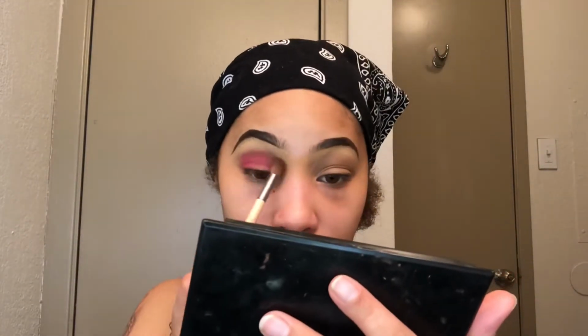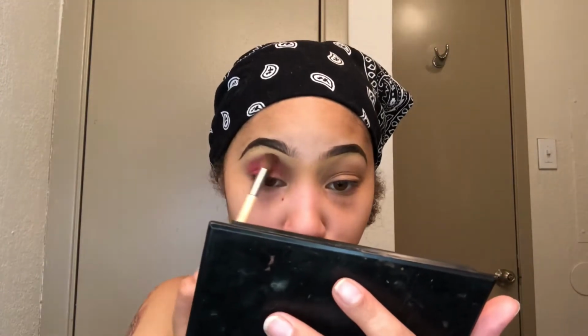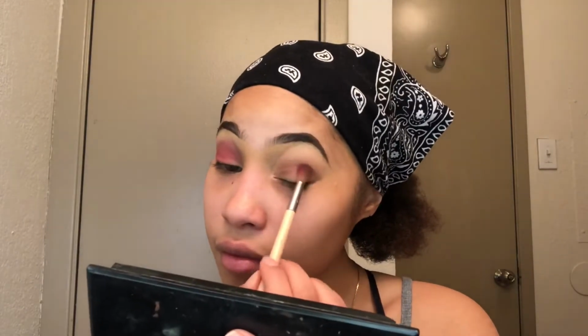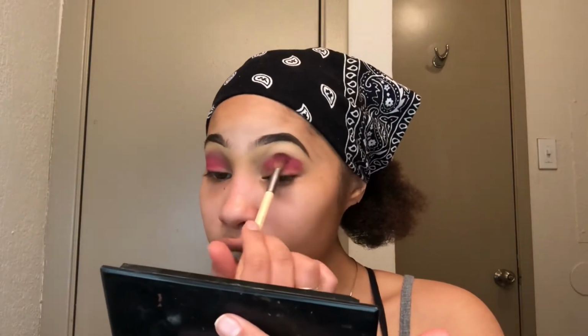Real pink. I feel like y'all can't even really tell how pink it is, but it's super duper pink, because I think I want this whole thing to be pinked out. Okay, because it's getting a little dry, so I'm trying to get it wet.